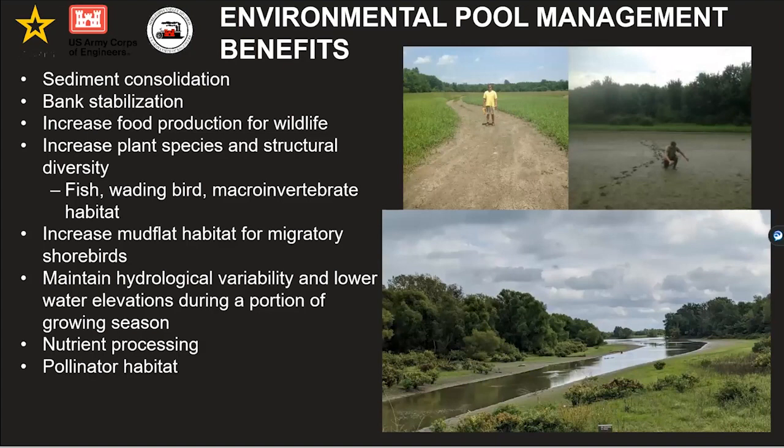All right. And then there are a lot of different benefits that come out of environmental pool management. One of the main ones is that these backwater areas that would be flooded for long periods of time have flocculent sediment, really loose sediment that sucks you into your hips, which makes it difficult for a plant to establish. As those areas are exposed for longer periods of time, some of that soil structure is restored, and it firms up enough that plants can establish back in those areas.